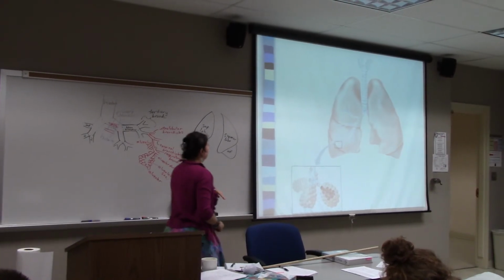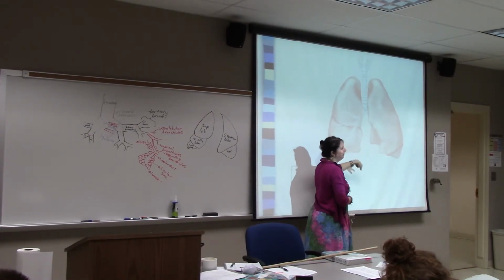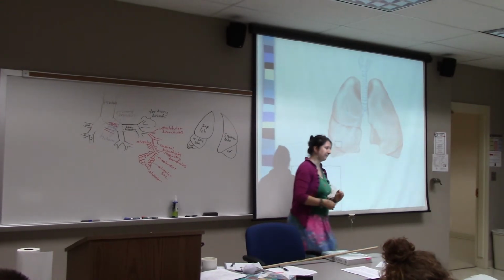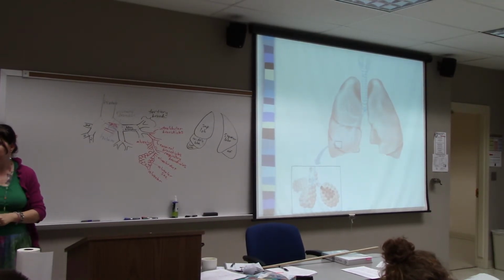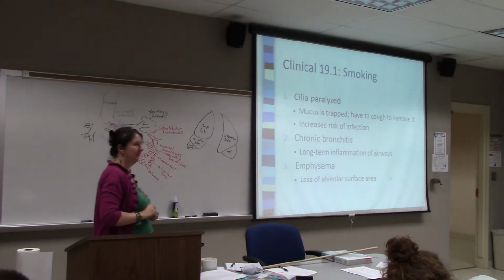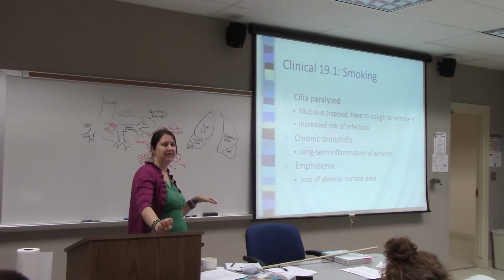Here's a more careful illustration of 3 lobes on the right with 2 fissures, 2 lobes on the left, 1 fissure. So any questions on lung structure?